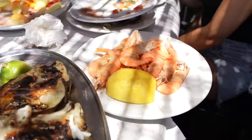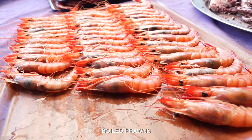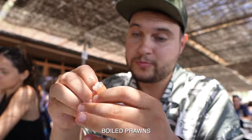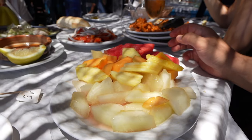This is just crazy. Some langostinos, guys. So fresh. Boiled shrimps. Boiled langostinos. Always delicious. Especially perfect with tinto de verano. You gotta have some fruits after so much food, you know?